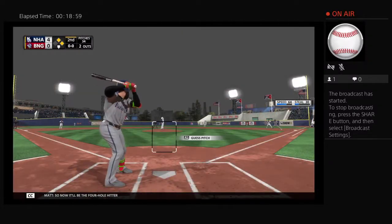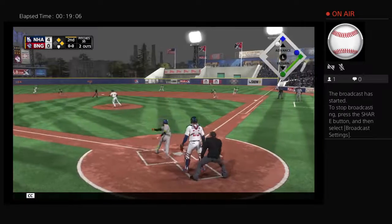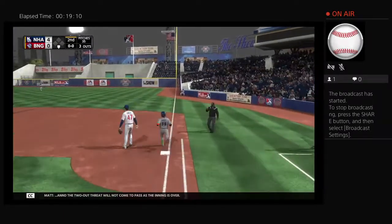So now it'll be the 4-hole hitter, Mike Rogers. 2s all over the place. 2 on, 2 out, and of course here in inning number 2. Hit sharply on the ground. And the 2-out threat will not come to pass as the inning is over.